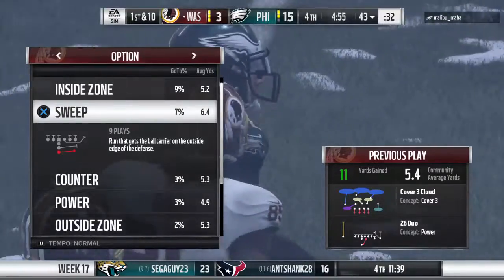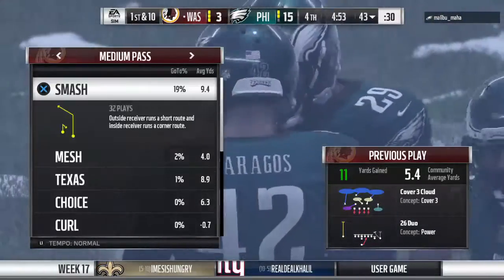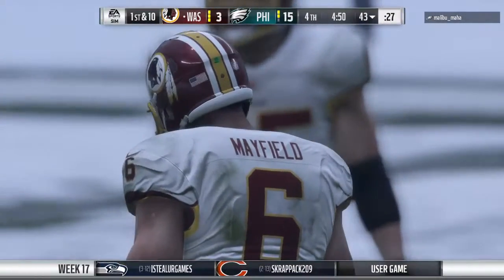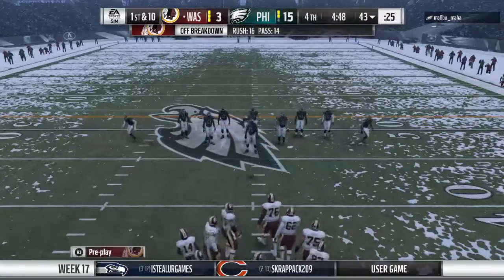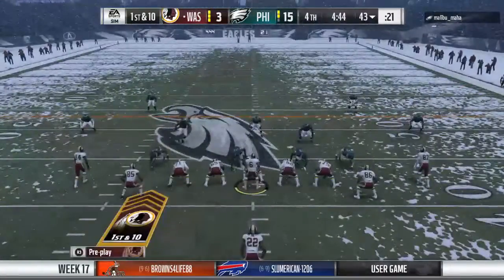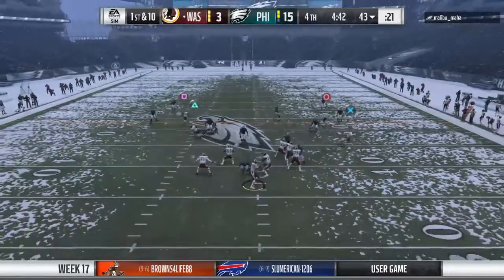Now, yes, a 2-possession game, but a good chunk of time on the clock, so they have the ability still there to run it on 2nd and short, but maybe they need to pick it up a bit. You're right. They did pick up the first down there, but as you mentioned, they have to pick up the pace now because it's a 2-possession game. They've got to get there twice.